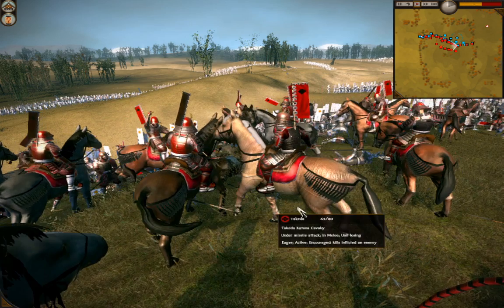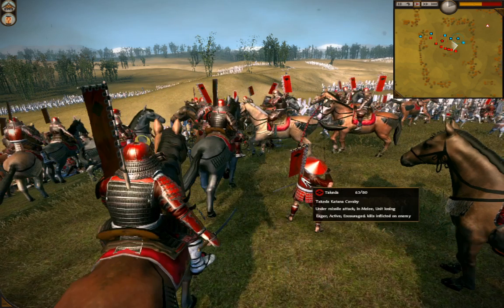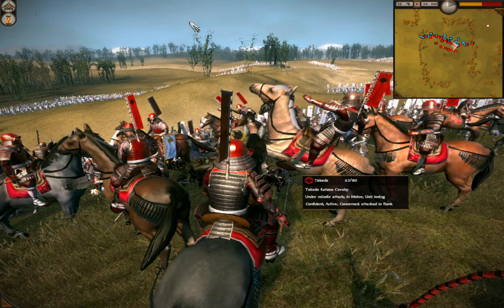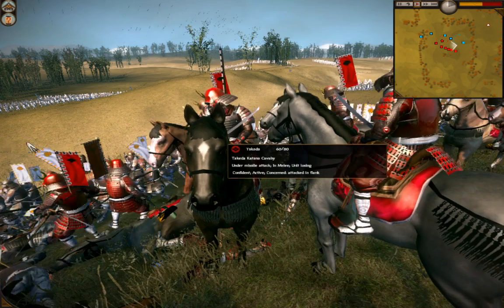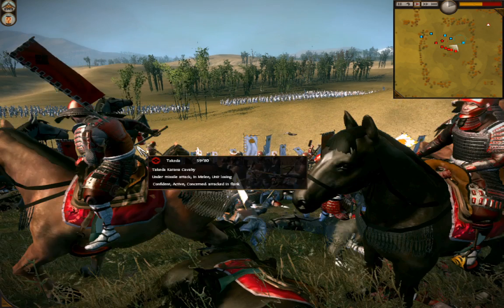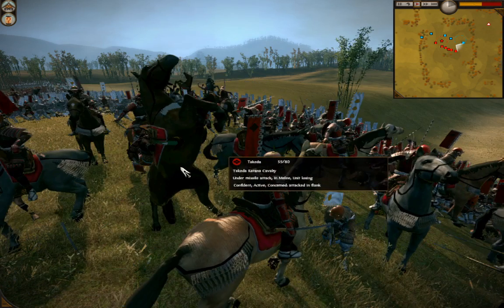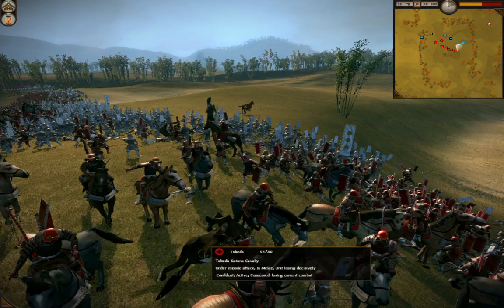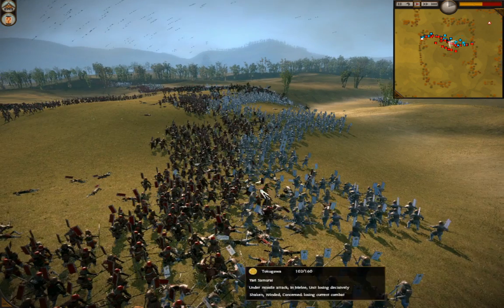We've got some of our own Bowashigaru up here as well. Looks like a stray archer, getting bold, getting up close so he can get some shots off. Oh man, I think that guy got taken out by an arrow, maybe, or a few arrows.